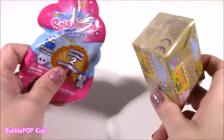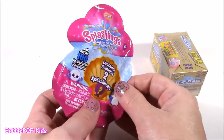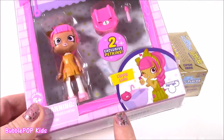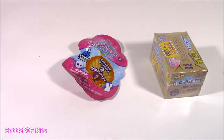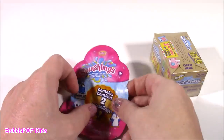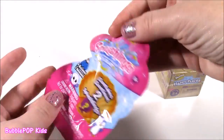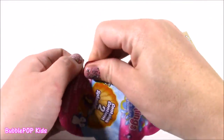We are moving on to some blind bags. Yes, we have some happy places and some splash links. And I almost forgot, we have to open our little Lippy Lulu. Oh, she is so adorable. I cannot wait to open my whole entire Happy Places set. In a couple days, I'm gonna do that. Just can't wait. So I think we're gonna open this first, and these are the cutest. They're like these little ocean friends, really small.